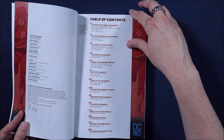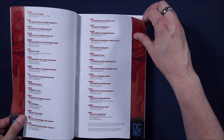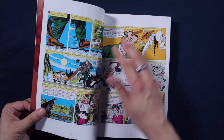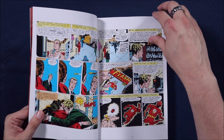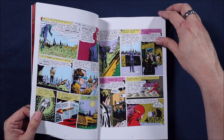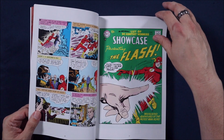This is fantastic stuff. John Broome, Carmine Infantino. Come on. Do you want anything more from a collection? You want to see the origin of the character. A fan favorite character like the Flash, you know? A lot of these characters are movie stars and TV stars now, and the Flash is no exception. These early Flash books are so much fun.